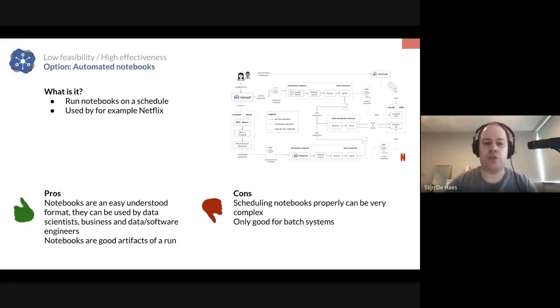And notebooks are also a good artifact of a run. What do I mean by that? You have your cells, and each of your cells has an output of what has happened for a certain function. That is a good way to see if one of the cells went wrong. If you store that as a format, you can easily debug: this step went wrong, this was the error. So it's actually a good log of a run of your software. However, to do it properly, it's pretty complex. And it's mostly only good for batch systems, or it's very early stage for doing it in streaming services.